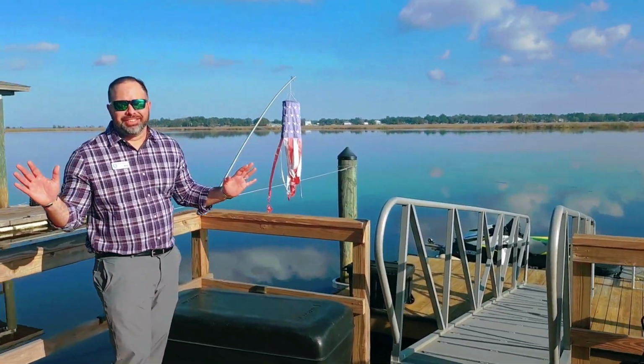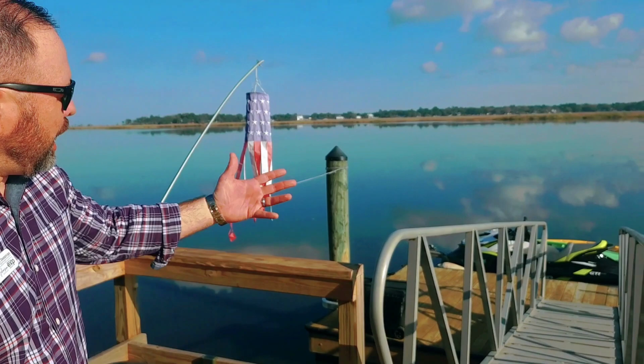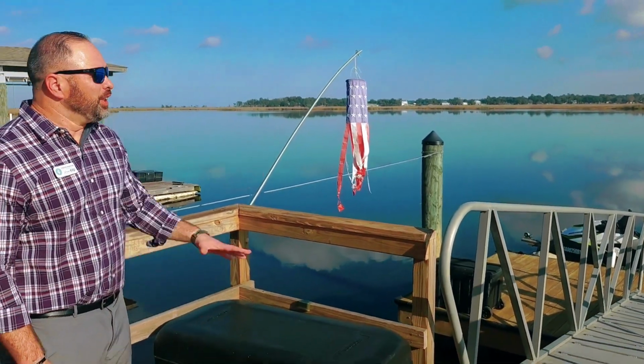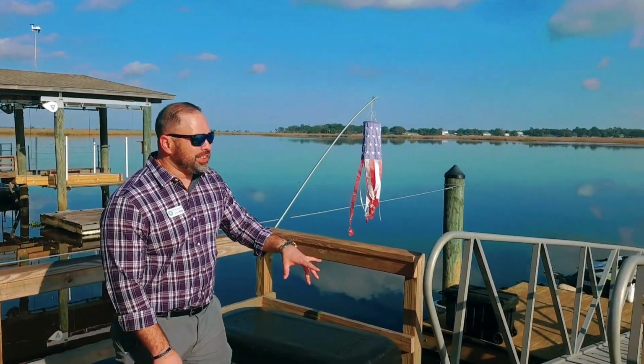Just think about it. Like you're just sitting here in the afternoon, just hanging out with your friends. Obviously, maybe a sea-doo or your boat right there, floating dock right there, as you can see. Deep water at all tides.